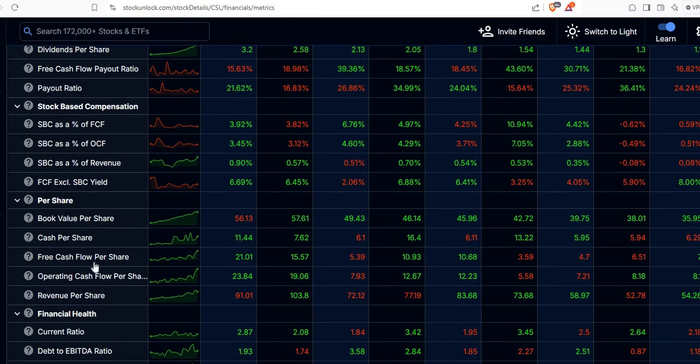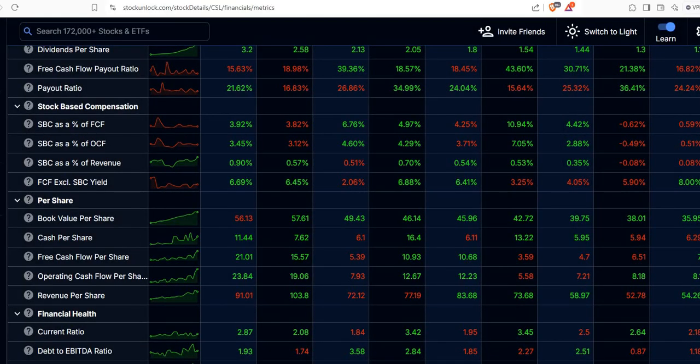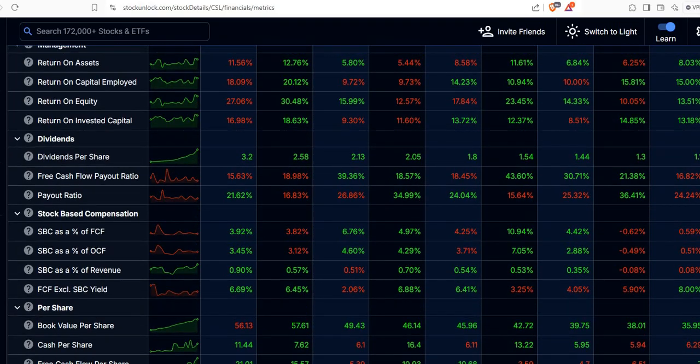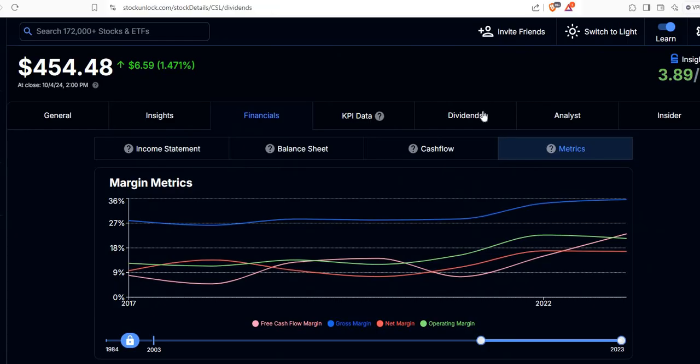Free cash flow per share has gone up very nicely. It's gone very high. 21 the year ending 2023, the year ending 2013, 4.69. So you're talking about roughly 4 or 5x there. So also very nice growth. The current ratio has never been below 1.84 in the last decade. So very good there. Another thing that's very good here, the dividend.